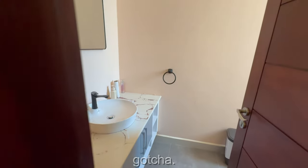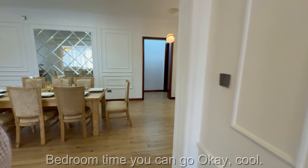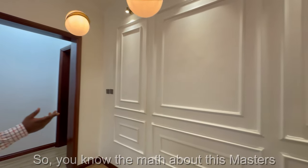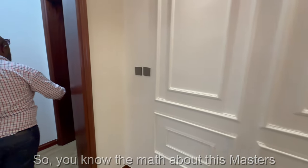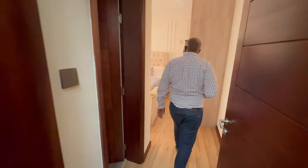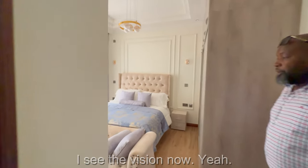Just another little bathroom over here. Okay, so just a half bath. Gotcha. Bedroom this time? This is the master. We can't go there. You can't go? Okay, cool. So we've seen already, the master bath is the same as upstairs. Yeah. Knock knock. Gotcha. I see the vision now.